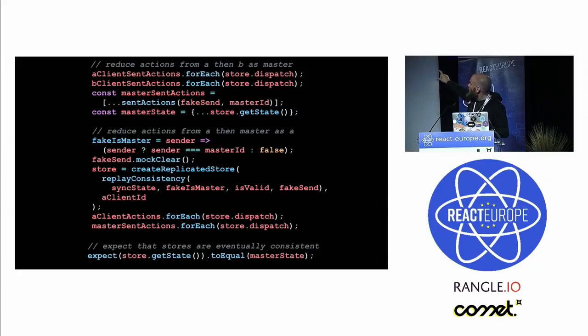You can see at the top, I'm pretending to be the master. I'm generating a sequence of actions from client A.